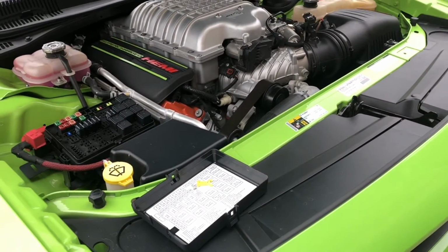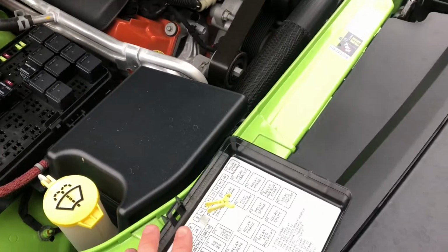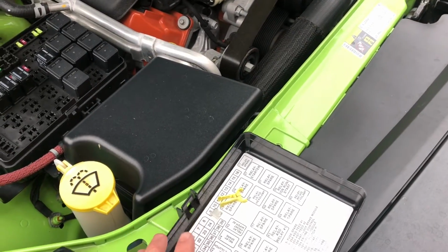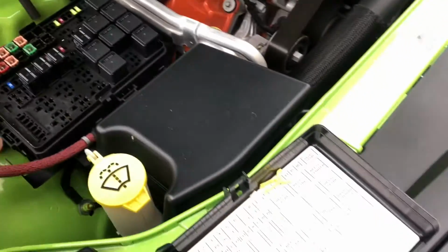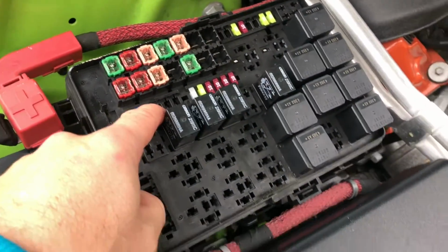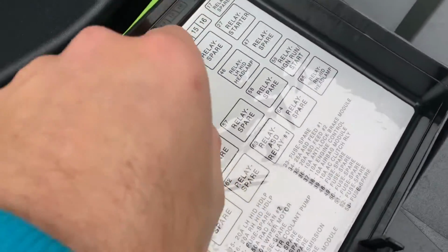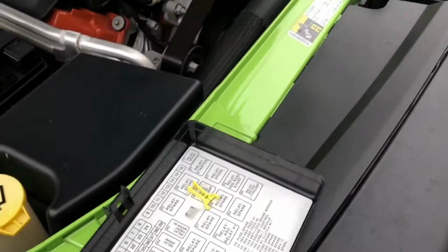Now, the way it works is this. What you want to do is pull off your fuse box panel or cover, which is right here, and you'll want to look for fuse number 31, which is located right here. We're in this little space here, and as you can see, I've actually already pulled out this fuse. They give you this little tool here where you can pull it out. It's a little 25 amp fuse, and you take it out and you just let it basically sit there.